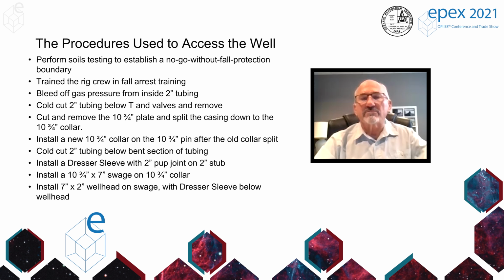We ended up bleeding off the 2-inch tubing, cold cutting the tubing below the T and valves to remove it. And then at that point, we were able to split the 10¾ casing down to the collar and remove the 10¾ pup joint and the collar from the pin coming out of the ground. We installed a new 10¾ collar on that pin, cold cut the tubing so it's now straight going into the well. We ended up connecting the old tubing coming out of the well with a pup joint with a dresser sleeve, and then installed a wellhead over top of everything else and shut the well in.